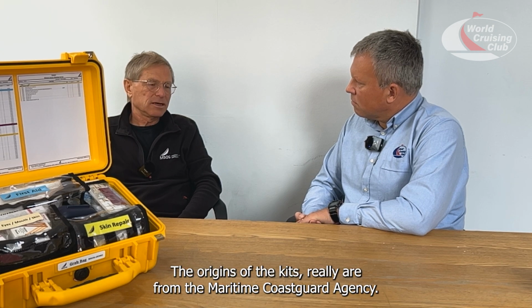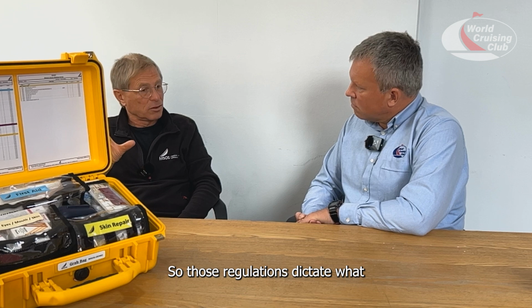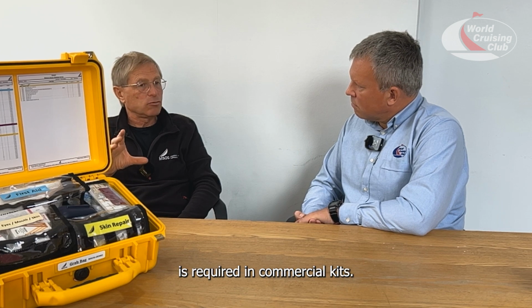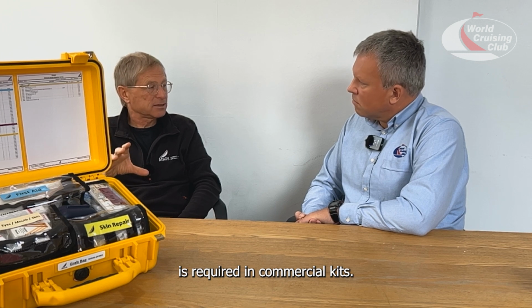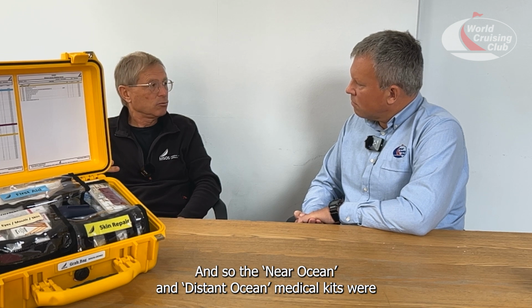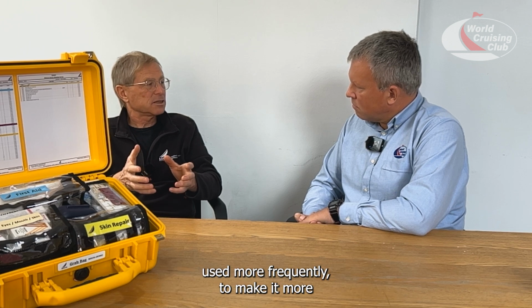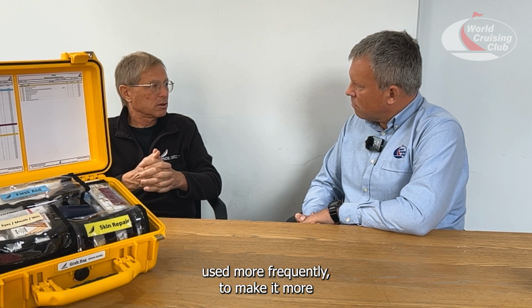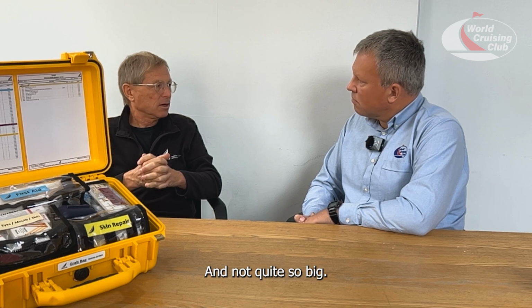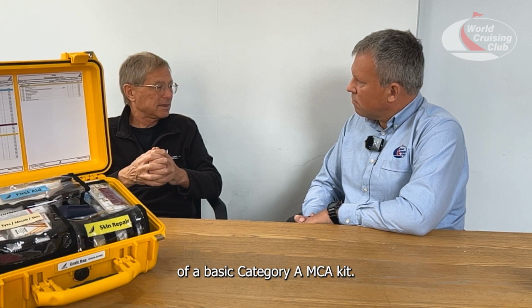The origins of the kits really are from the Maritime Coastguard Agency Merchant Shipping Notice 1905. Those regulations dictate what is required in commercial kits, and they're very large and very expensive. So the near ocean and distant ocean medical kits were a synthesis of those regulations, just keeping the stuff that's actually used more frequently to make it more affordable and not quite so big. The distant ocean medical kit is about half the size of a basic Category A MCA kit.